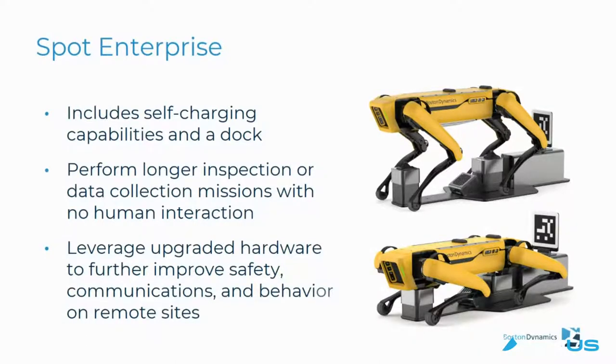First up is the Spot Enterprise package. This is really what users are going to need to fully automate sensing and inspection, whether it's in these remote areas or in these hazardous environments. This version of Spot will allow users to use a self-charging dock. It will also allow them to perform longer autowalk inspections, which is the autonomous stack that Spot has on it. And really it will help users realize a greater autonomy of their robots.